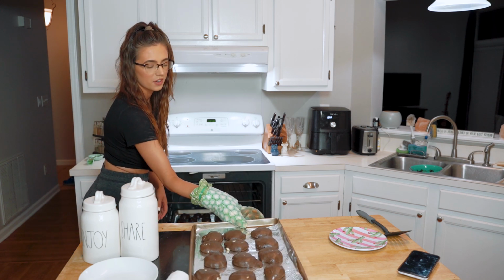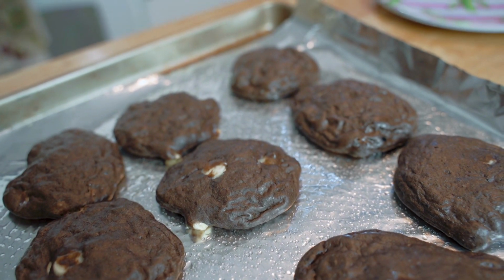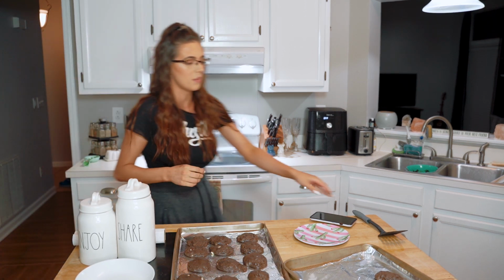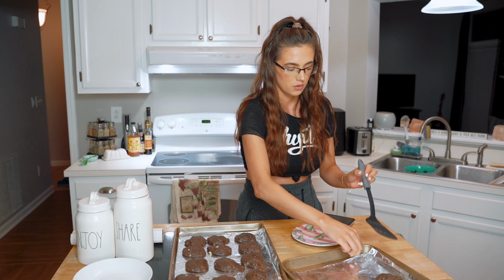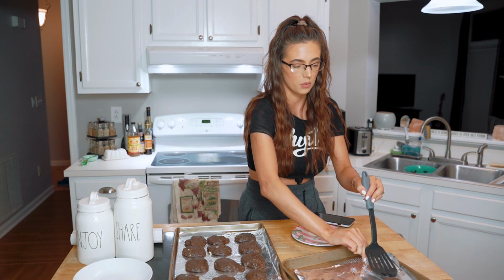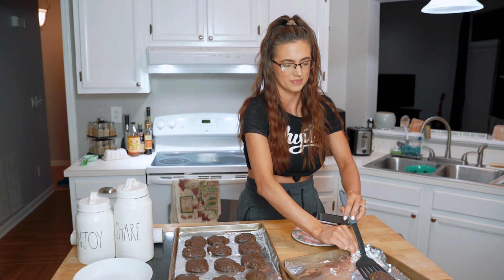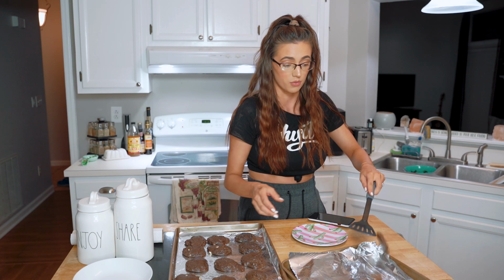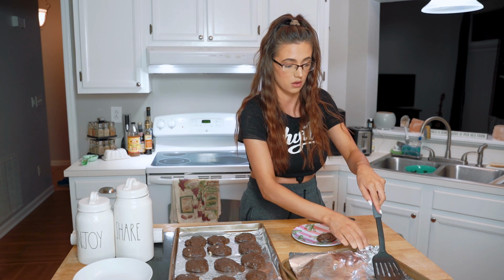They're super puffy when they first come out. I don't like to leave them on the sheet because I don't want them to just continue cooking. So I try to be really careful. And no matter what, I don't know what it is about these cookies, they do still kind of always stick no matter what. So it's better to wedge them off when they're warm than waiting until they've cooled off.